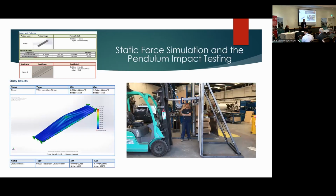The developed concepts were first modeled, as I've mentioned, in engineering software, which was SolidWorks, and FEA tested in the simulation software for sufficient strength and durability. The results of the simulation were ultimately validated with experimental testing. And the test shown over here is the pendulum test.